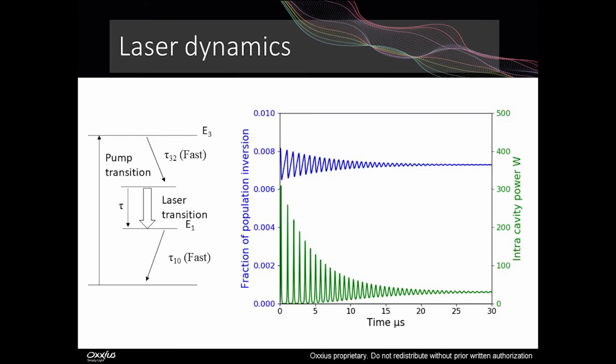Let's talk about laser dynamics. We consider standard laser rate equations for the 4-level system. Due to fast non-radiative decays, we consider the absorption upper level E3 and the laser lower level E1 as empty.